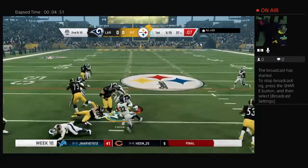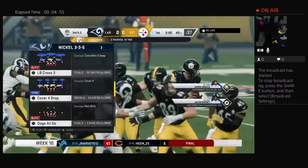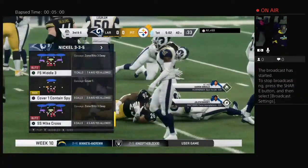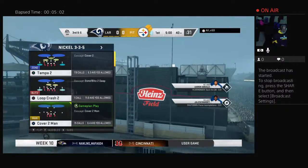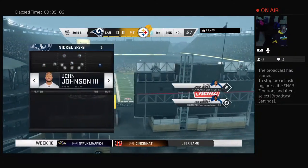On 2nd down, it's Coleman. And he'll take this one for about 4 up to the 40. Typically, we think it's the strong safeties that are better tacklers, especially closer to the line of scrimmage amidst traffic. But in this case, how about the free safety coming up and making the big-time play?